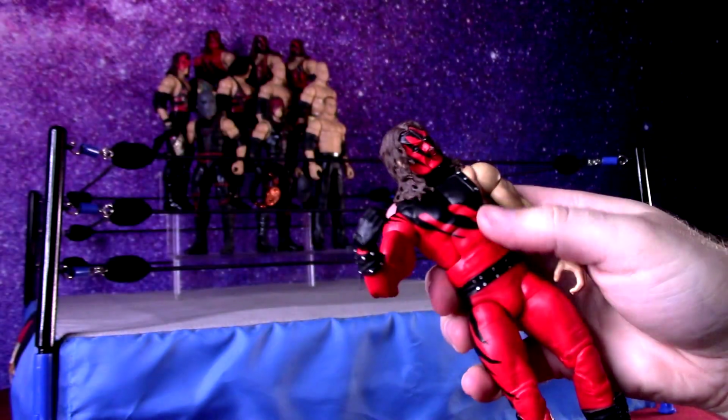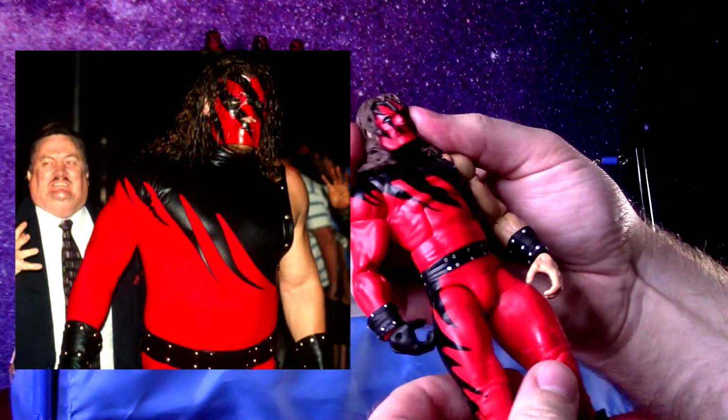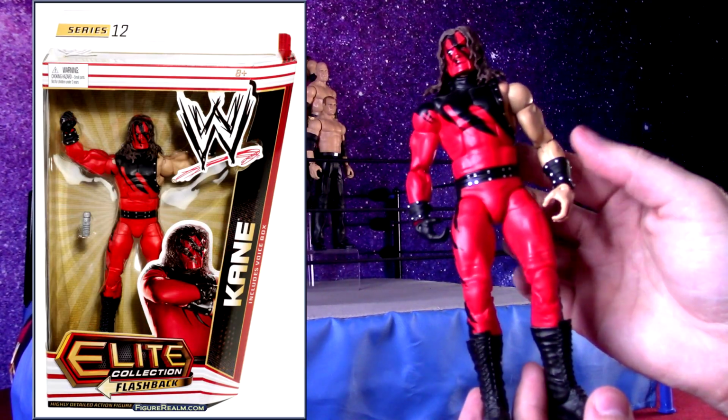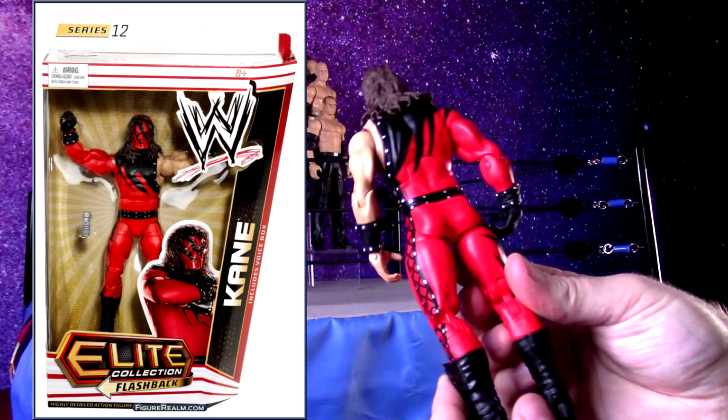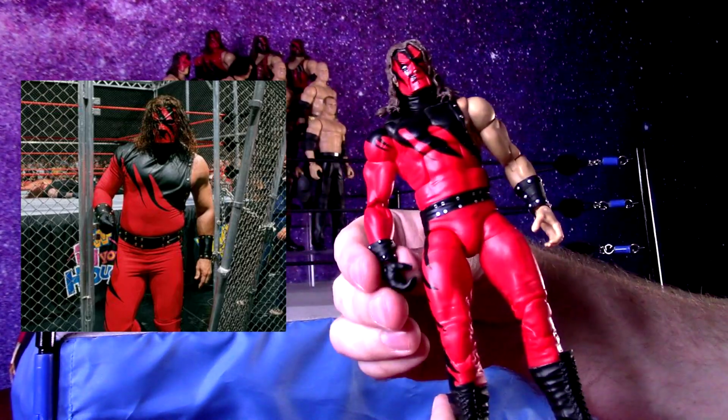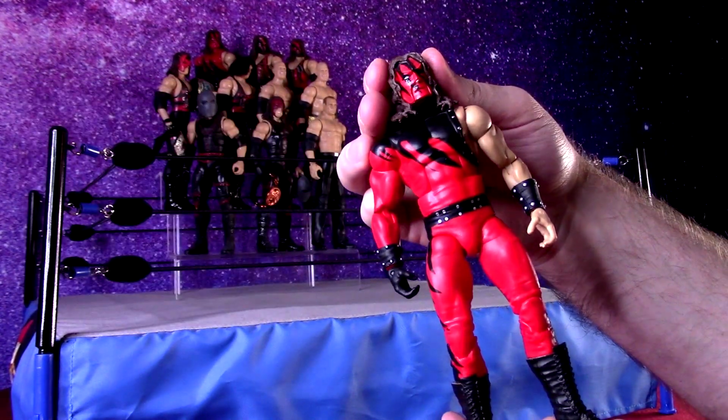First of all, Kane's first debut costume. I remember when this was brand new, I definitely pre-ordered it right away because I was like, here is the Mattel version of the Kane that I always liked and first saw when he was debuting. And this figure fetches quite the high price these days, I guess.